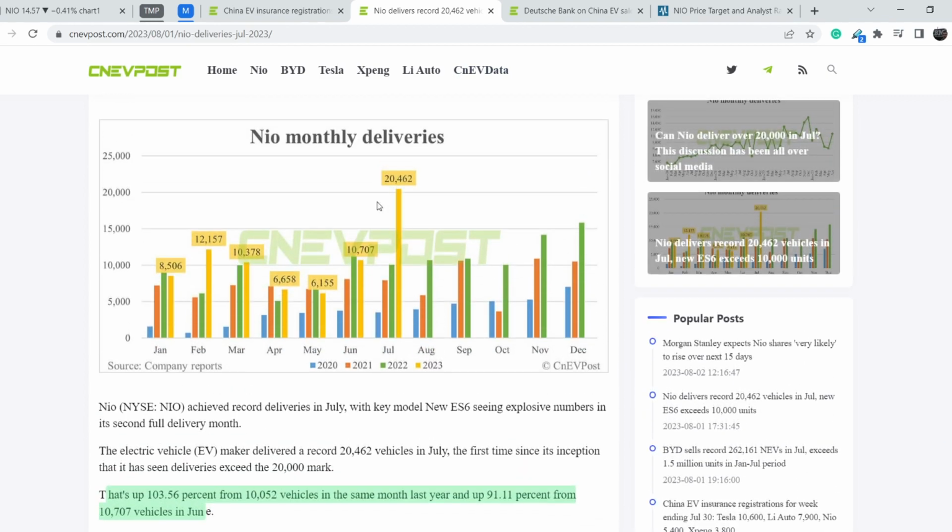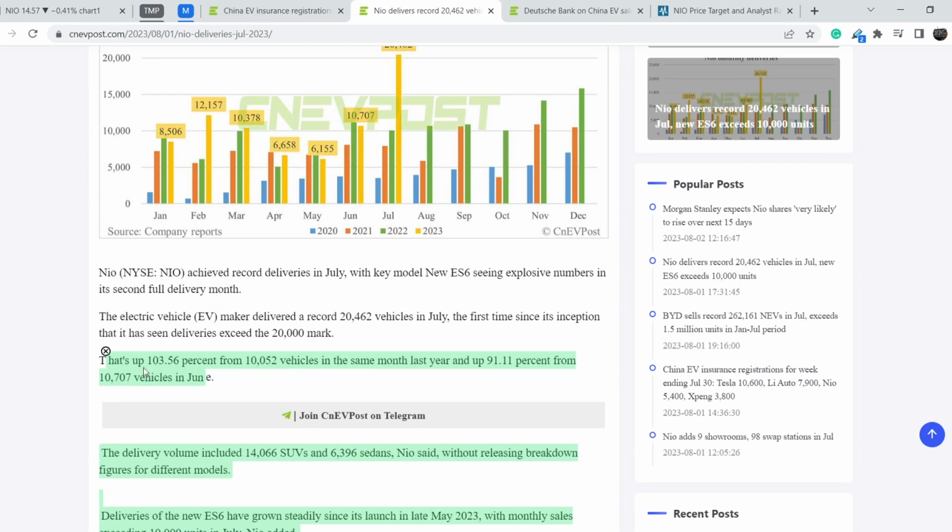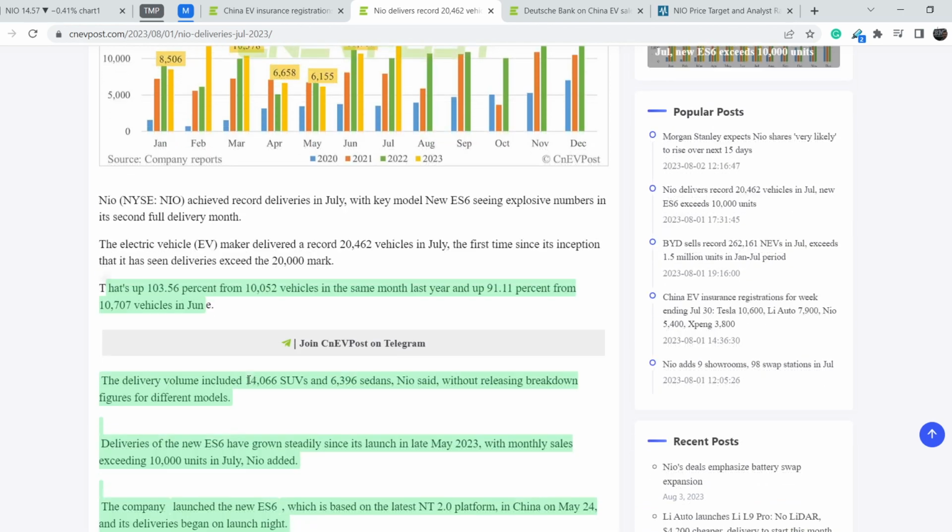This number of 20,462 vehicles is up 103.56% from 10,052 vehicles in the same month last year, and up 91.11% from the 10,707 vehicles in June.